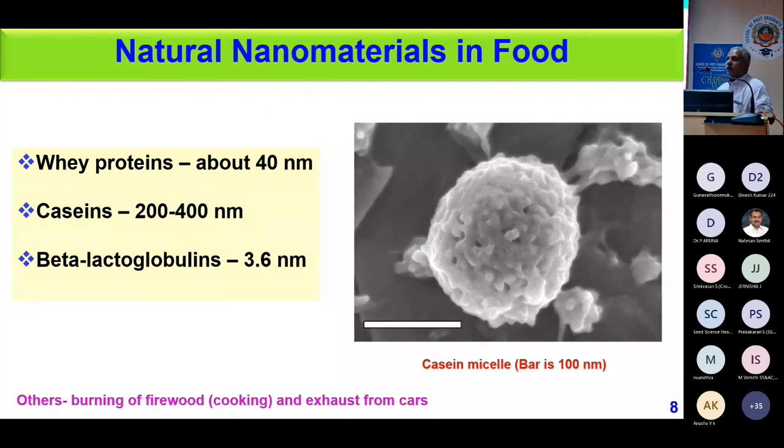For example, our forefathers have been cooking by burning firewood, and every time they were exposed to smoke, which contains a lot of nanoparticles. So nanoparticles need not be dangerous. That is the point. Nowadays we use a lot of automobiles, cars, which give a lot of emissions containing nanoparticles. So we are living with nanoparticles. In this room, there are nanoparticles.